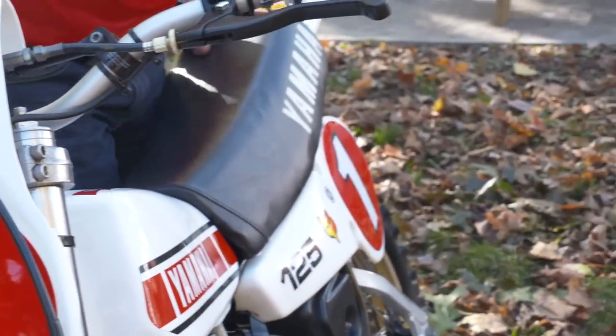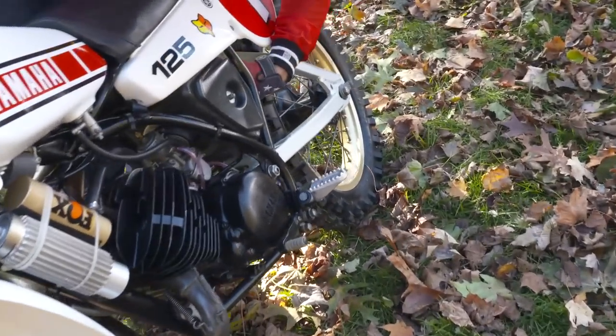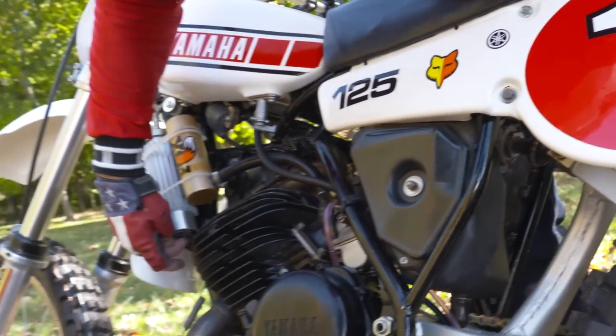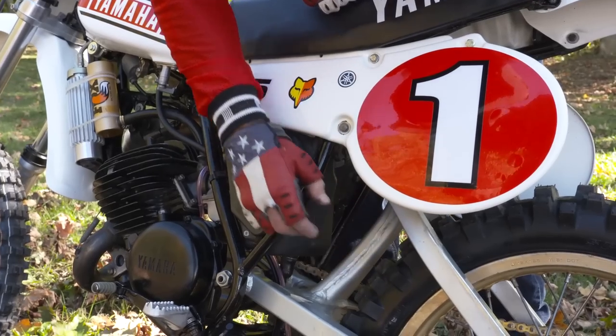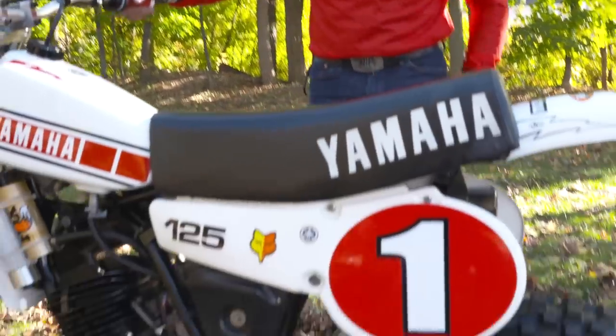And one of the other features of the 1980 model that was different from the '79 is you can adjust right here on the back of the shock. This is how you adjust the rebound dampening right here. And you can also adjust the spring preload, and you can also adjust the amount of nitrogen that is in the remote canister. So you can adjust the nitrogen gas pressure and the shock rebound dampening. They also have two different springs Yamaha made that year for different weight riders. One was up to 180, the other one was like 180 to 220.